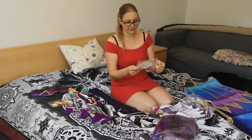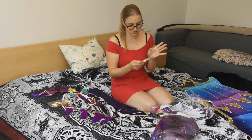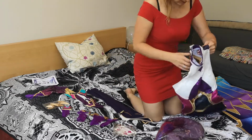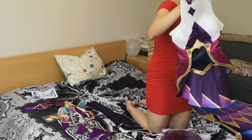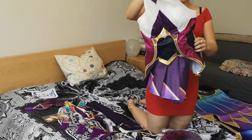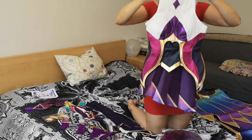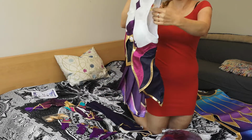Oh yeah, so we have here, I think it's for the ears, to attach the ears somehow. Then there is, I think, the main dress. Some additional plastic. The main dress, oh yeah. Okay, so it's pretty short. Main dress.